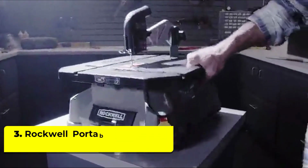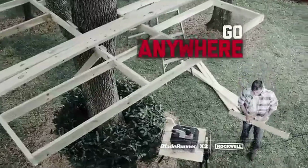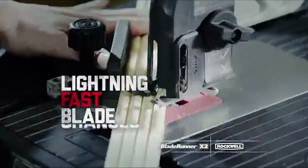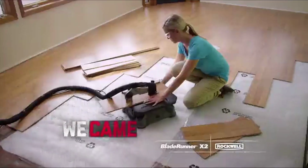Let's take a closer look at the Rockwell portable tabletop saw. After spending a few weeks testing it, I must say, it's quite intriguing, especially if you're fed up with those bulky stationary table saws. What really stands out is its portability. It comes with a built-in handle that makes it incredibly easy to transport, perfect for those who work at various locations or have limited space in their workshop.